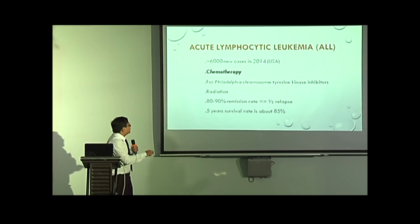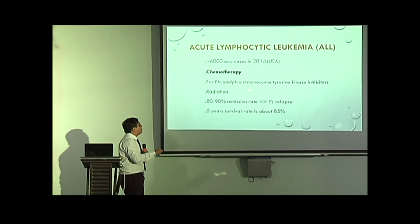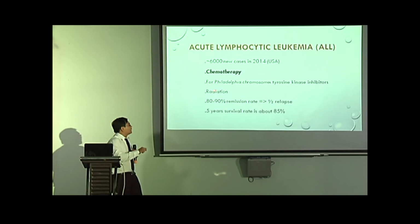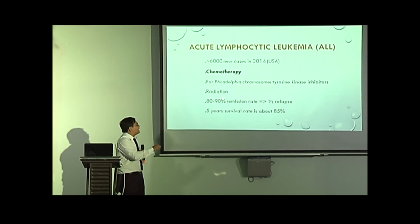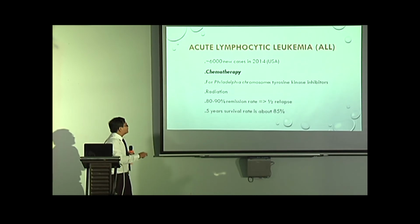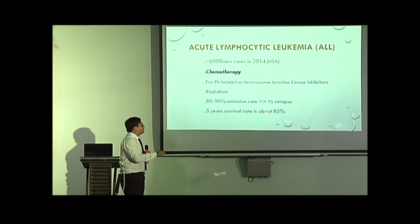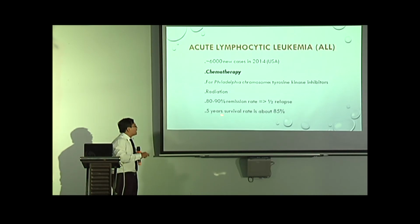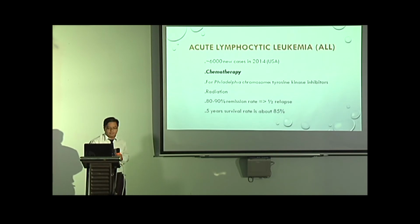The other treatment, for patients who have the Philadelphia chromosome, is TKI, tyrosine kinase inhibitors. Also, some patients may be advised to use radiation if they are not responding to chemotherapy. For this disease, the remission rate is about 80 to 90%, which is really high. However, 1/2 will relapse, so they will get the cancer back, which is not very good. So the cure rate for this disease is about 40%. The 5-year survival rate is 85%.